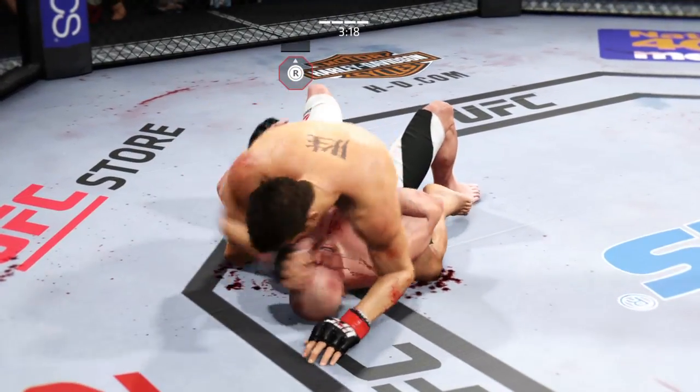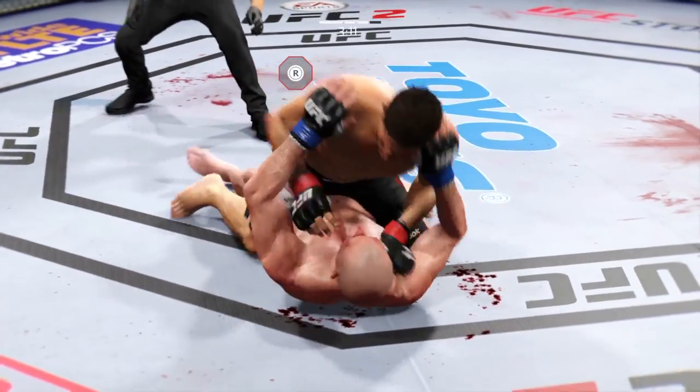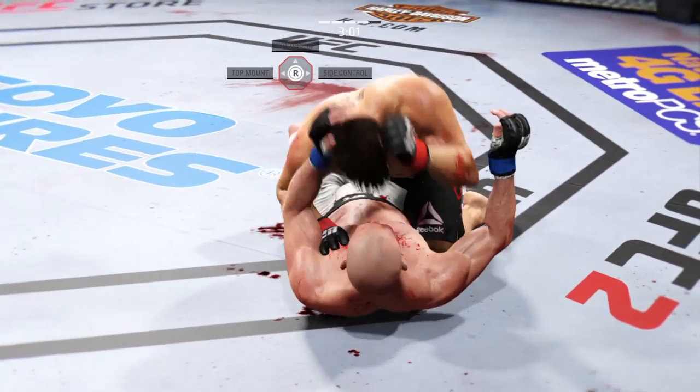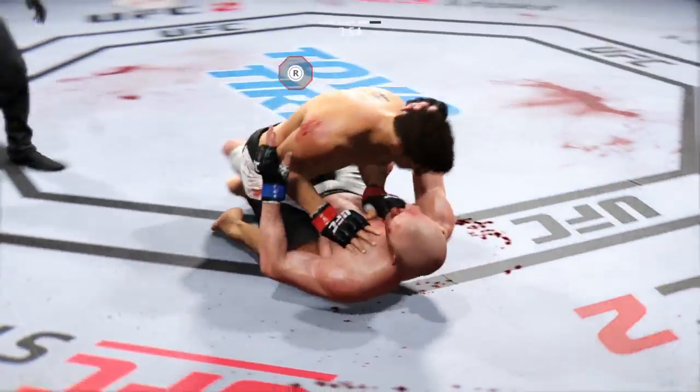Cote's got the full mount again. He lands a solid elbow. The mount again. Big punch from the top. Hip escape. And he's out of the full mount. Nicely done. He's got half guard.